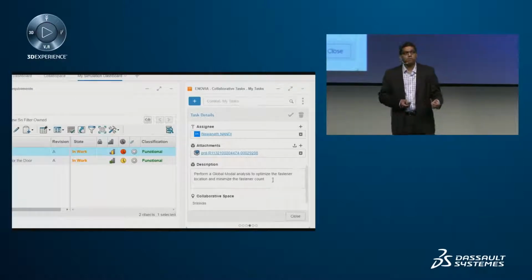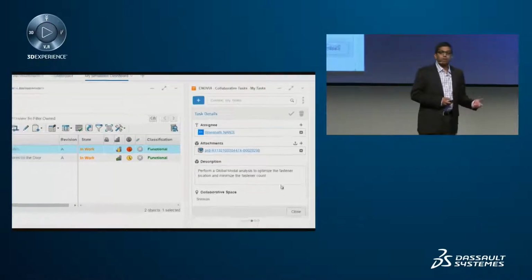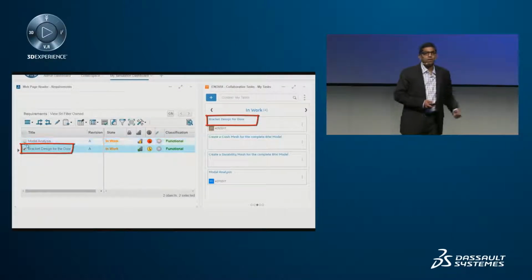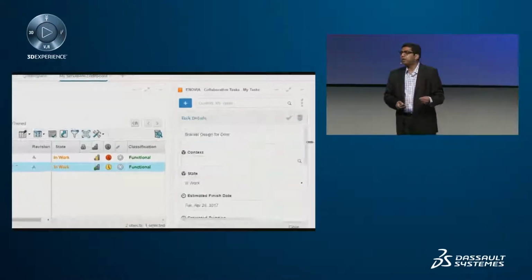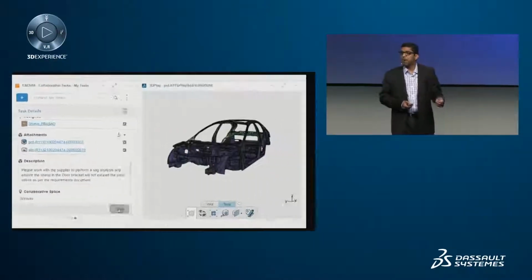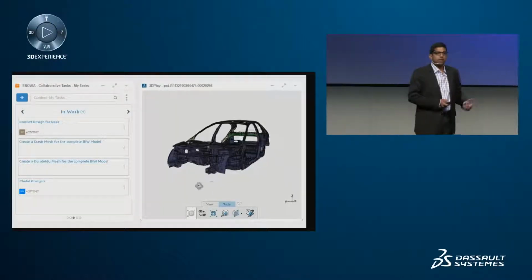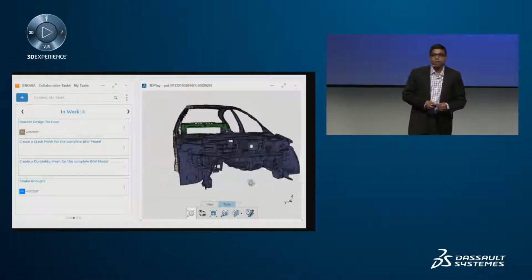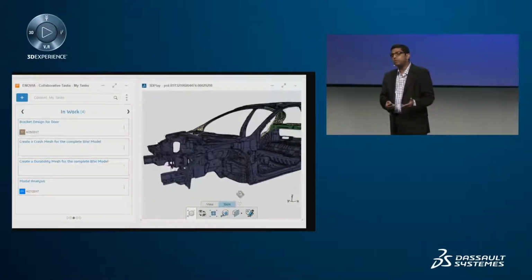Here I have 2 specific requirements. The first one is to perform a detailed NVH analysis on this body model. And the second requirement is to work with the supplier in order to make sure that the bracket, which is attaching the door to the body, meets the requirements. I can also use the 3D Play application here in a browser to visualize my model that I'll be using for this workflow.